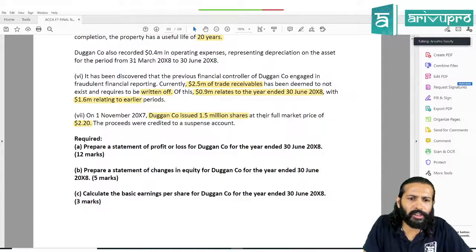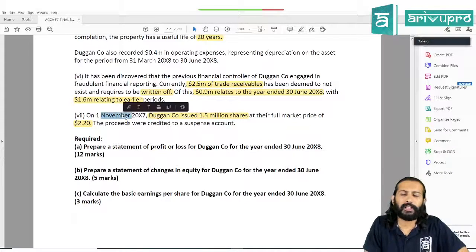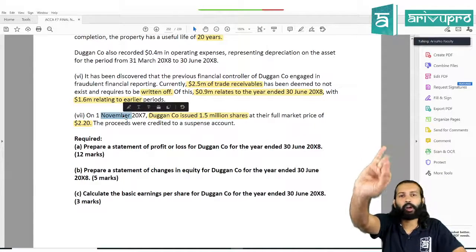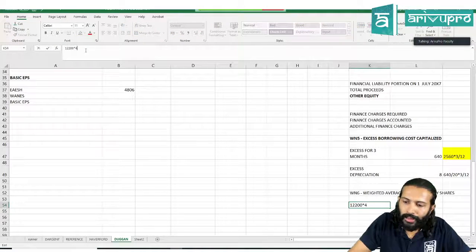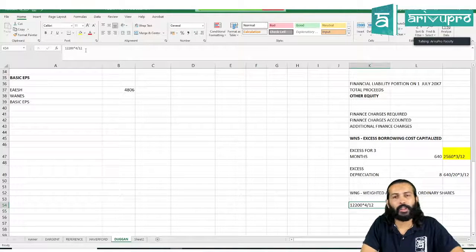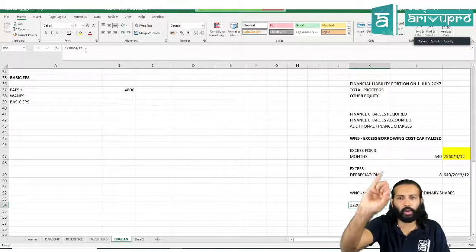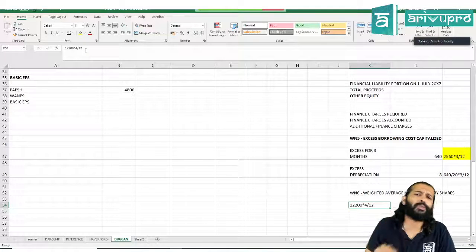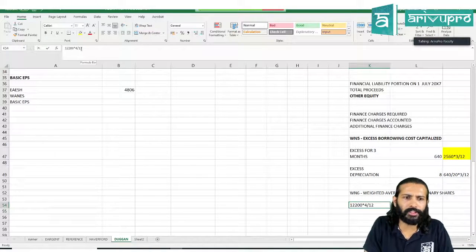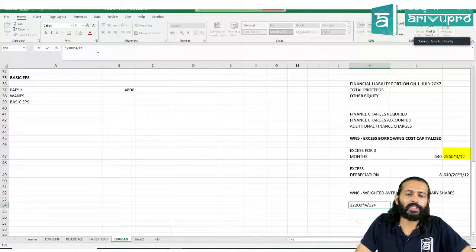The company issued additional shares on which date? 1st November. That means July, August, September, October. For the first 4 months, company had only 12,200 shares. Do you agree with me? For the first 4 months, July, August, September, October, they had 12,200 shares. Then afterwards, they issued more shares, so the number of shares will increase.